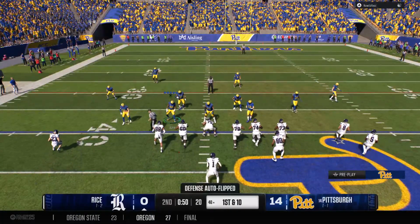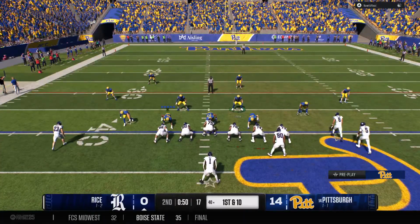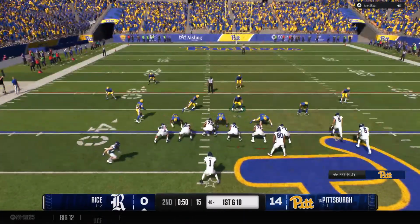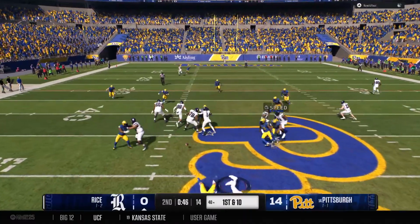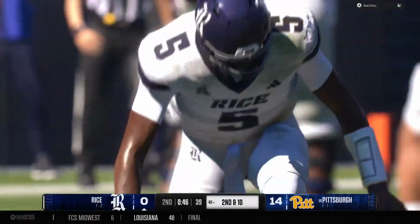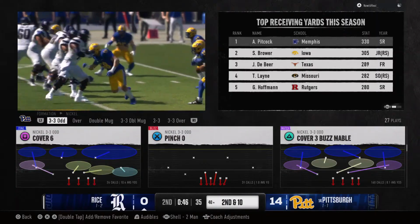Rice takes over, the Owls ready to get that offense cooking again. Getting late here in the first half, they'll have a chance to make this a one-possession game. And the offensive play caller here has to really be dialed in. It's important down 2 possessions, Dave, that they're able to score some points. So you got to call your best stuff in this 2-minute situation.